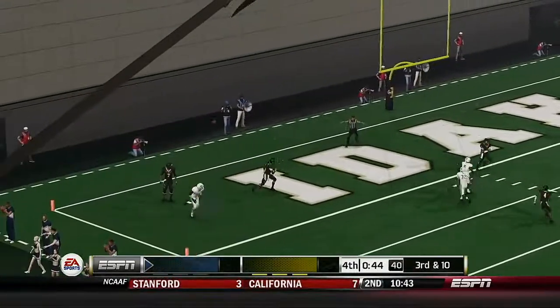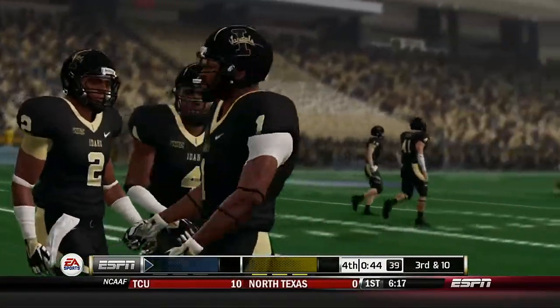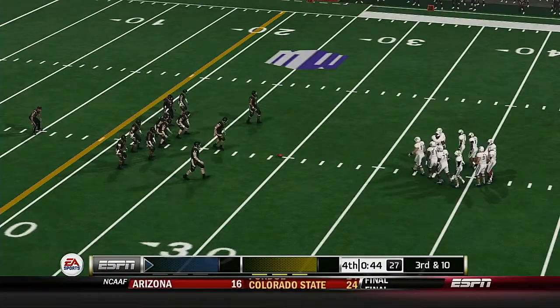He zips it out to the left. Incomplete pass. Boy, he put so much heat on that ball. I don't think anybody wanted to get their hands on that. That brings up third and 10.